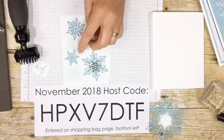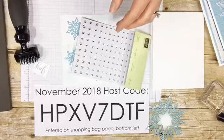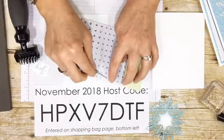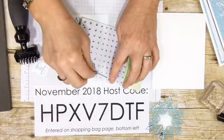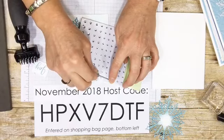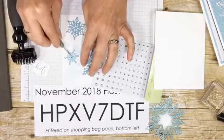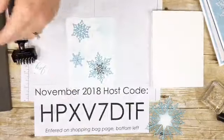And this one's going to get a rhinestone. So paper piercing tool, put your finger on the rhinestone, otherwise it could fly across the room and hit your friend in the eye. Hold it down until you get that rhinestone stuck to it, and then stick it on your project. Nice and easy.